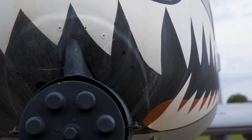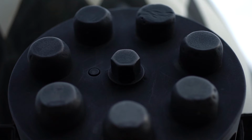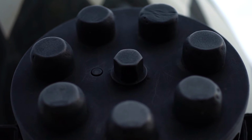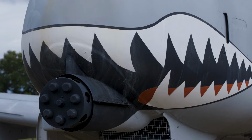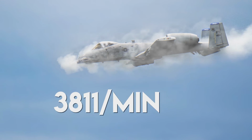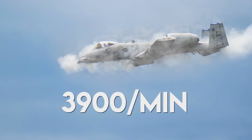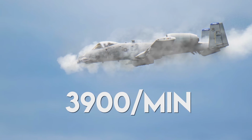The A-10 holds a gigantic gun that's called the GAU-8 Avenger. It can hold 1,174 rounds, but typically they fly with 1,150 rounds in a combat mix. And it's capable of shooting 4,200 rounds a minute in high rate and 2,100 rounds a minute in low rate, but it's at a fixed rate of 3,900 rounds a minute.